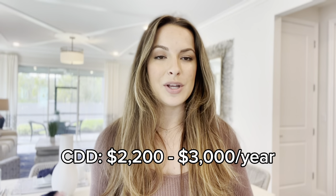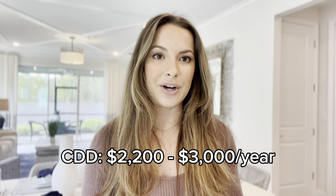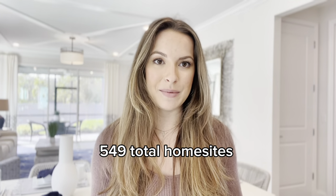And the CDD fee is dependent upon what lot size you have in this community, and it is paid with your tax bill every November through your escrow if you choose to finance. And that fee ranges from $2,200 up to $3,000 a year. And as I mentioned before, there are still 2 phases left of this community to be completely built out, which will total 549 home sites in this community.